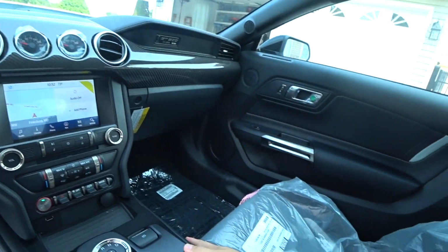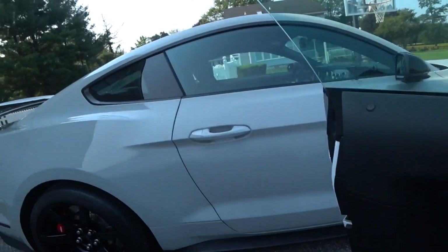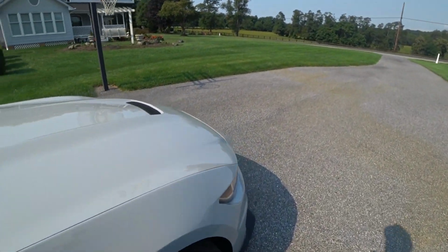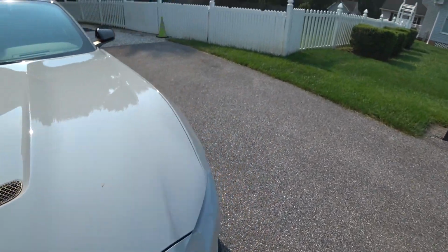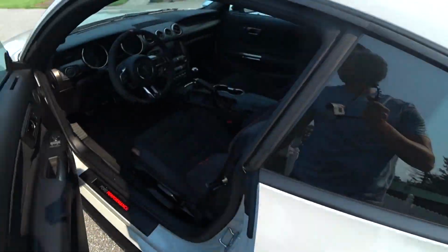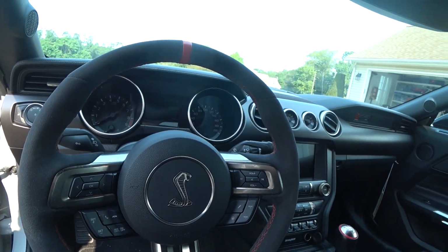Yeah, so that's pretty much the inside of this thing. Let me go ahead and show you the analog dials on the GT350R, and then we can open up the engines on these bad boys, and you guys can see the difference in the engines. So here's the analog dials on the GT350R.